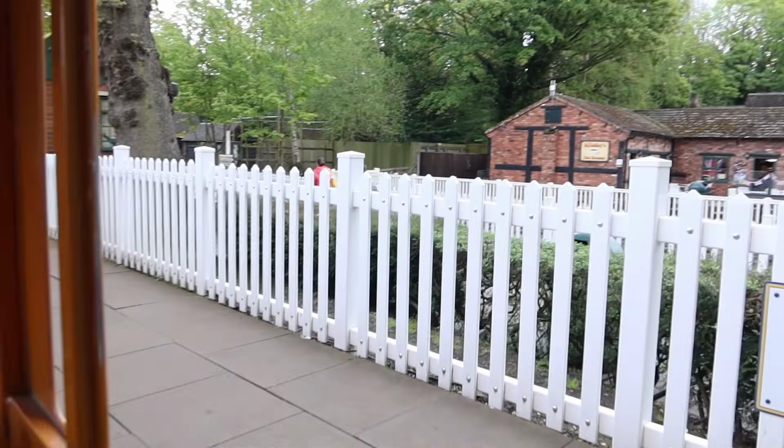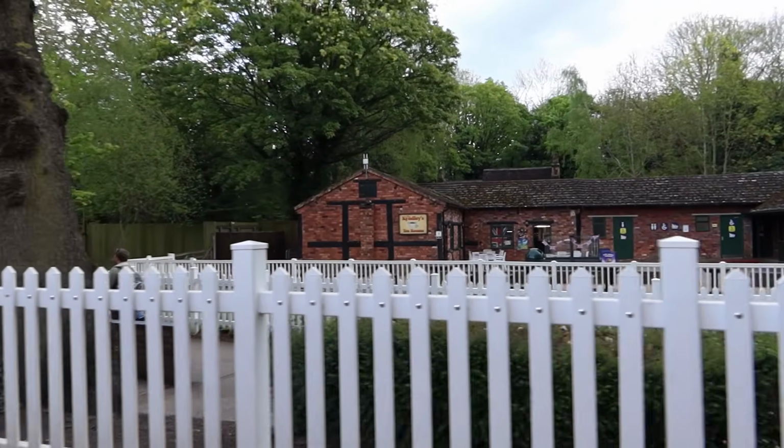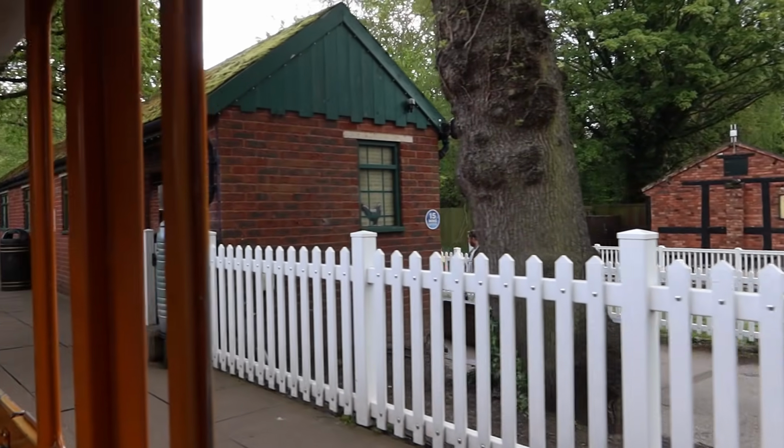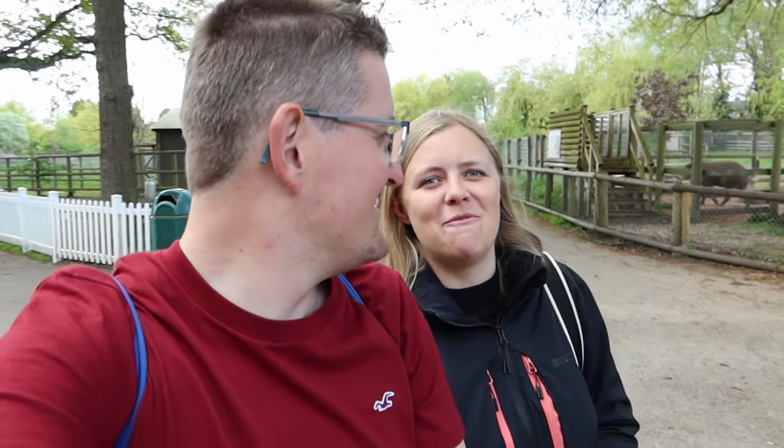Here we are pulling into the station. Miss Kinley's tea rooms over there as well. I do love a good train ride, but it's even more special when you're riding on Thomas, isn't it? I don't know if I've ever been on Thomas, to be honest. If I have, it's been very, very minimal. We come to this park a lot, and obviously we don't always get to ride Thomas.